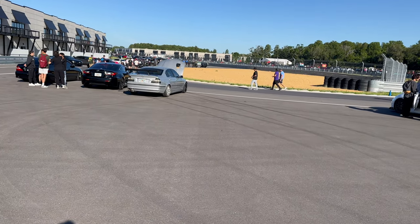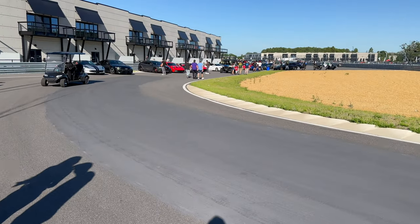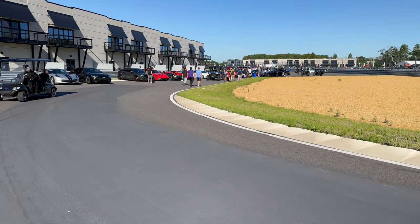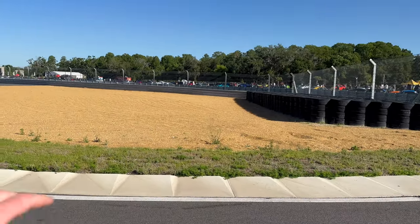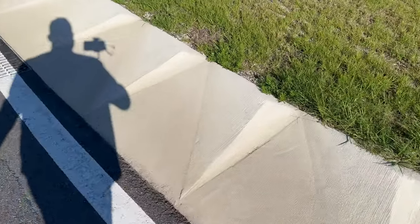And I'm going to head this way. So because this is a racetrack, you have the high guardrails, and I'm literally walking on the track. These are the apex bumps right here. It's pretty cool.